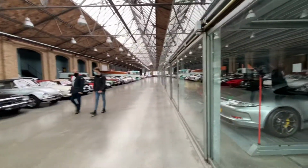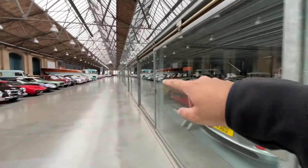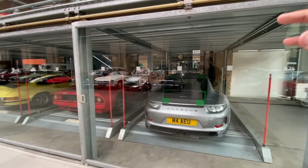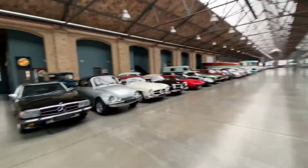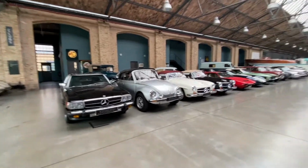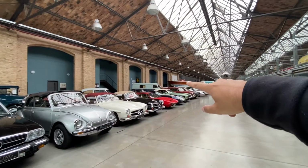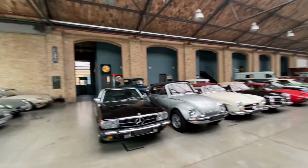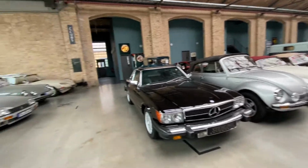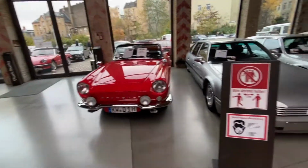So when you walk into Classic Remise, this is the sight you'll be confronted with. On the left hand side all the way down here are the glass garages. This is where owners can park their cars for everybody to come and see. In my opinion, it's much better than them being parked in an owner's garage where nobody gets to see them. And all on this side here, all the way down here, these are all cars that are for sale. All of the offices down this side, they're all car dealers looking to sell their cars that are on display. Let's have a look at what we can find.